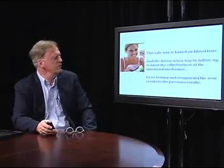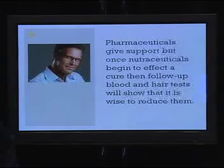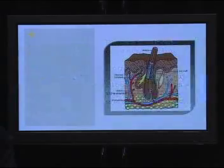That's empirical learning. Pharmaceuticals give support, but once nutraceuticals begin to affect the cure, then follow-up blood and hair tests will show that it is wise to reduce them.